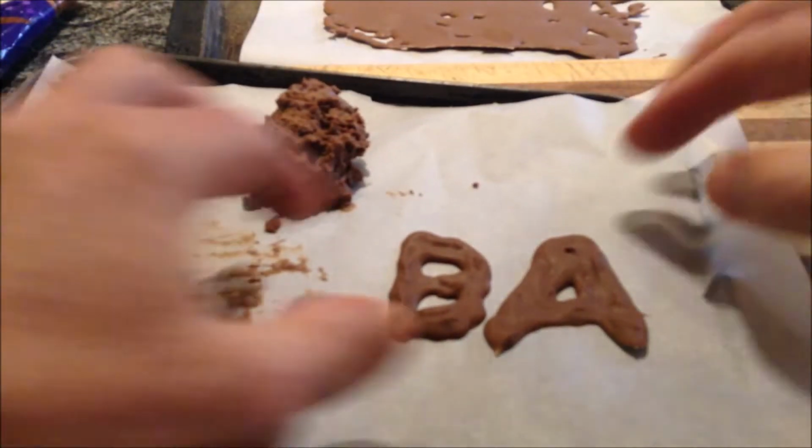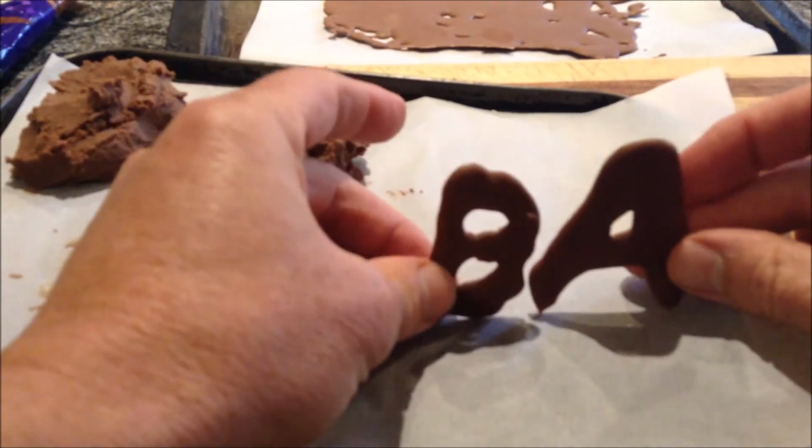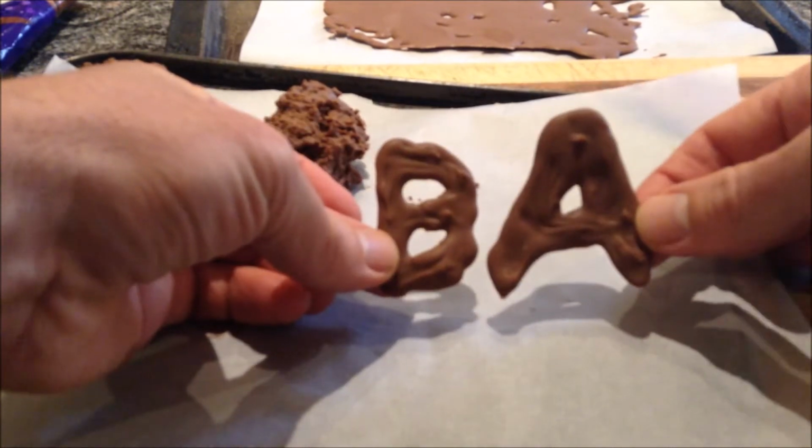And there's my initials, BA, which stand up quite nicely and have become solid again. So get to test my initials. And that tastes pretty much the same as a chocolate chip as well. So I would say very little change has occurred other than its shape.